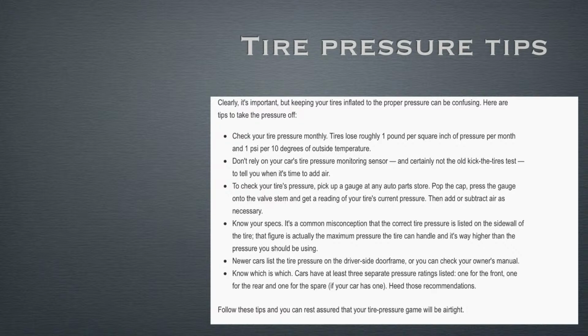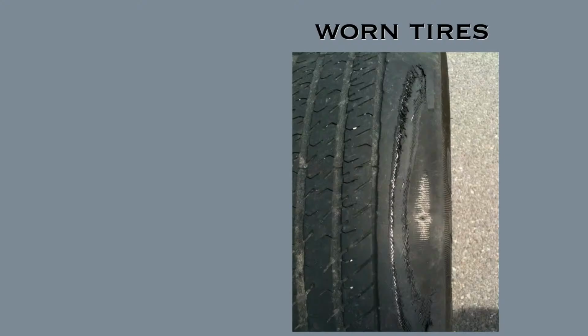I think that's probably about all you need to know about tire pressure. But there's nothing that's going to help you keep your tires in good condition more than to have good tire pressure. And it's going to help you drive more efficiently and effectively in bad weather.